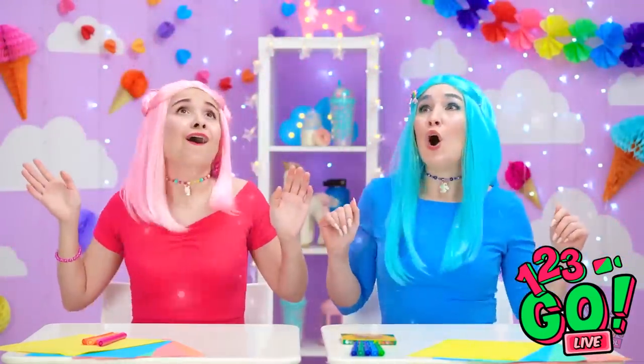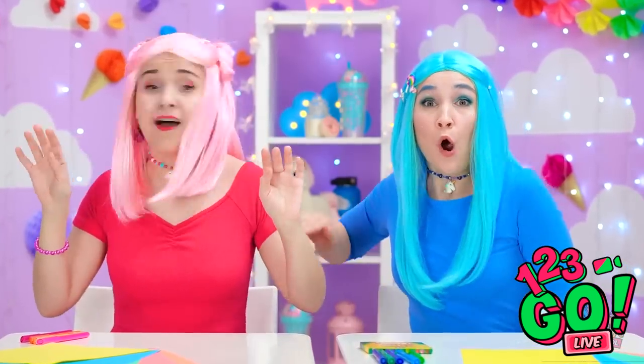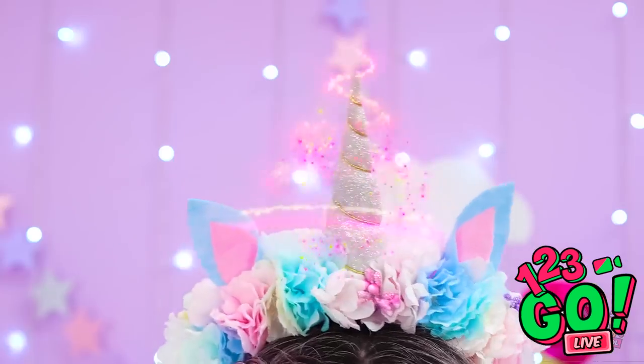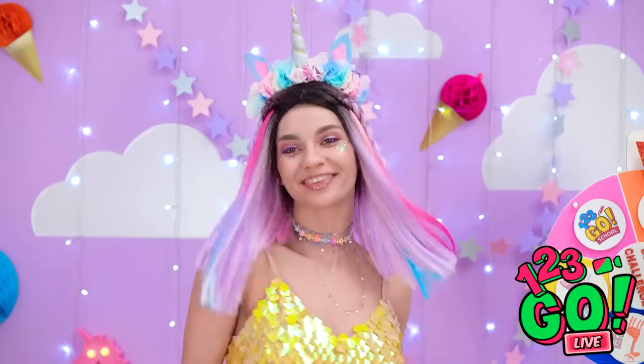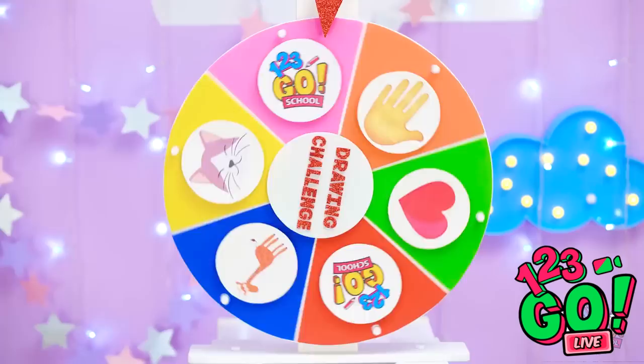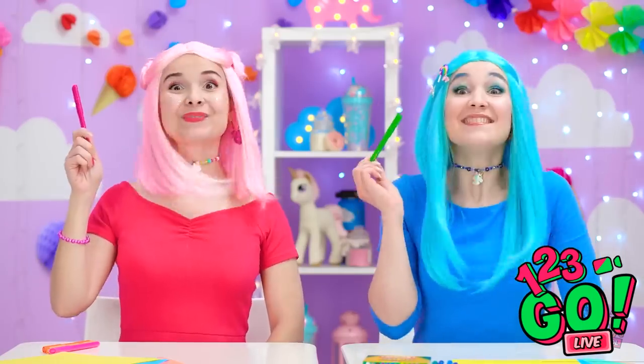Hey! Where are we? And look at these outfits! Pretty and pink for sure! Blue raspberry is my jam! Madison! Look! Wow. You're looking at me, girl. Don't you love my sparkles? You'll love this challenge even more! Ready to draw? We were born ready!